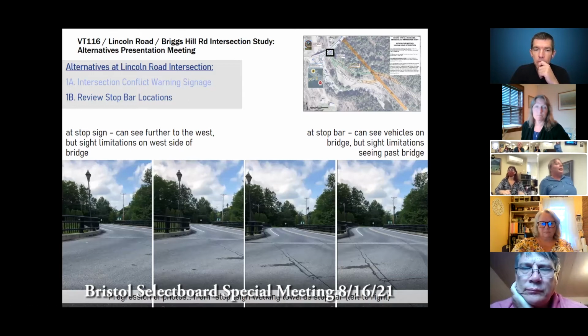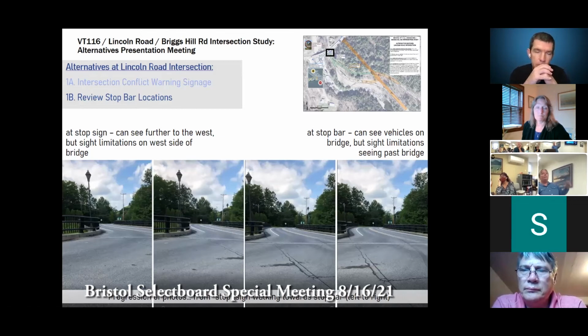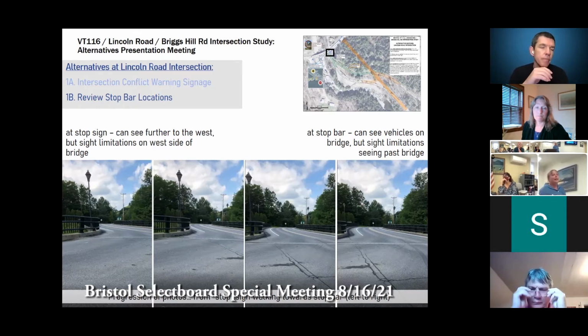Yes, that is definitely the problem I've seen many times. I come to the stop sign and I can't see there's a car on the bridge until I pull out and then there's a car right there. Unfortunately, that would not solve that problem. That sign would be more to notify people coming the other way. If they see that light flashing, hopefully they would be more aware if a car tries to pull out. But that's correct, it wouldn't solve that problem.